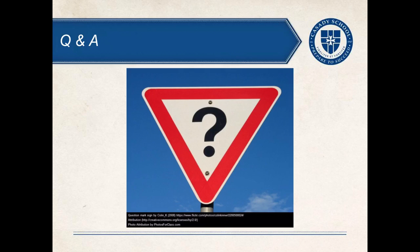Casady is such a wonderful place, and it is exciting to see the things that are changing and continuing to be transformed. And I know that the number one thing that makes Casady great are the people, and so I really appreciate the opportunity to work with you all, and hope that you will not hesitate to ask questions, because we as a technology staff cannot help you solve problems if we don't know that you've got a question or that there's some kind of an issue. So don't be shy, reach out.